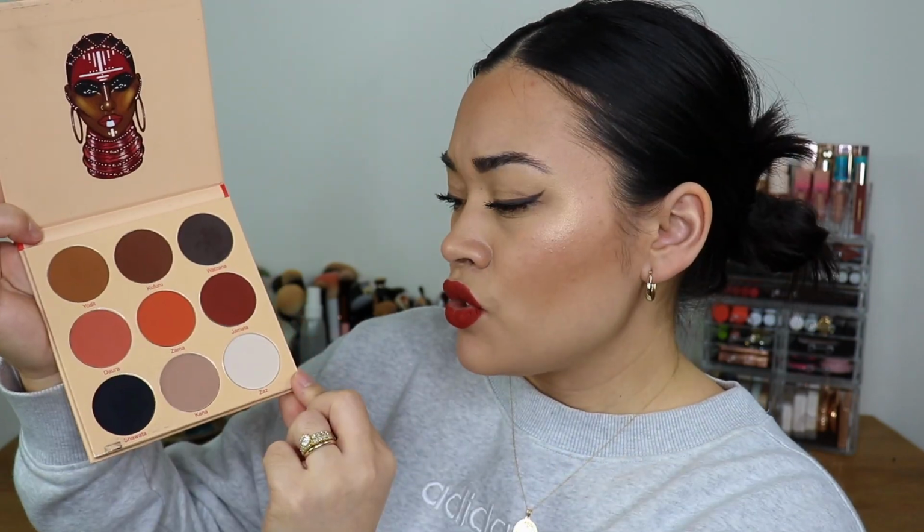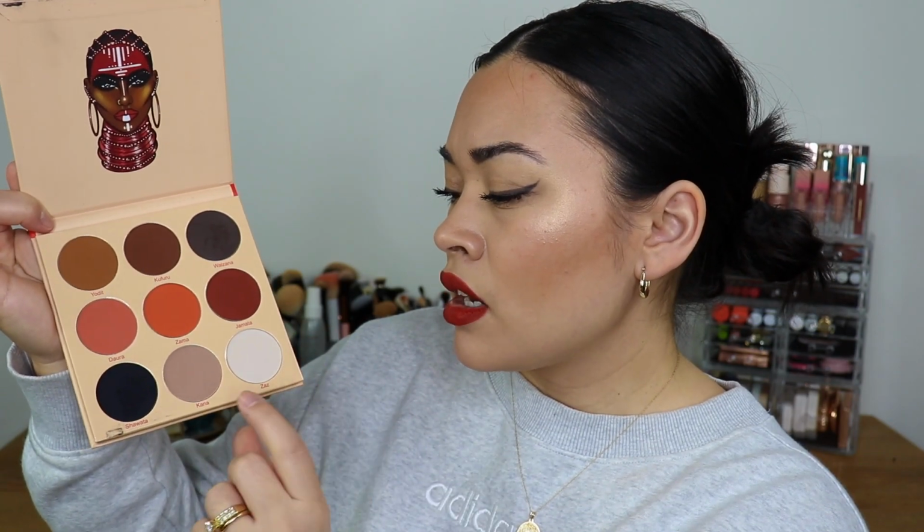I just love that blown out soft effect. And then I usually use this for my highlighter. I use this for going all over the lid, just a very quick look, boom, you're done. But I have been absolutely obsessed with this palette. If you guys have not tried any of the Juvia's Place palettes, you need to try them.